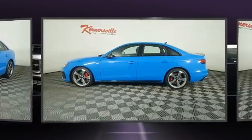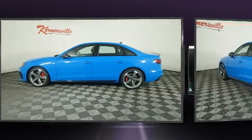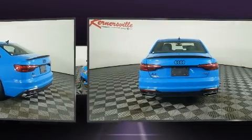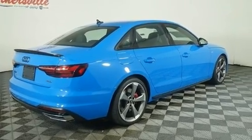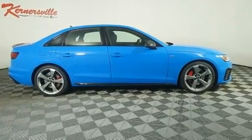A wealth of standard features mean that you no longer have to sacrifice, like heated seats, leather upholstery, front and rear reading lights, adjustable headrests in all seating positions, power front seats, a trip computer, rain-sensing wipers, and the power moonroof opens up the cabin to the natural environment.